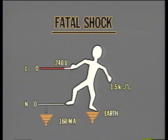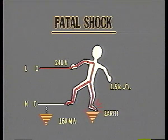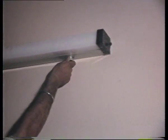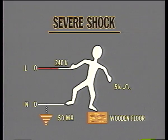If a voltage of 220 volts is touched by a man standing in direct contact with the earth, it will give a very high shock, which may cause death. If the man is standing on a wooden plank, he may experience a shock, but the current passing through the body and the wooden plank will be less. Even in this case, the current passing through the body could give a severe shock.